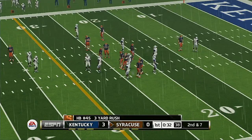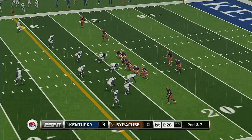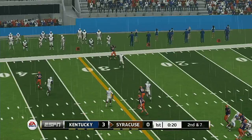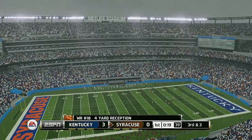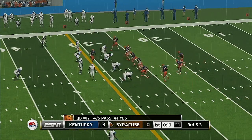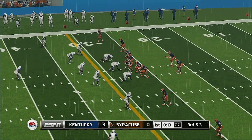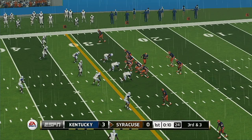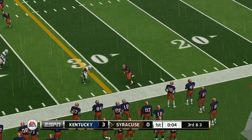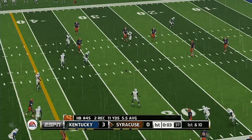He's brought down. And they push him out at about the 27-yard line. Taken down around the 31-yard line. This is a big first down for this offense.